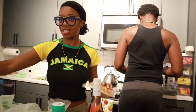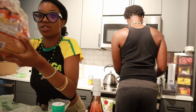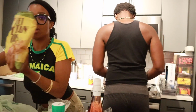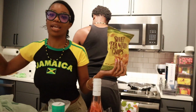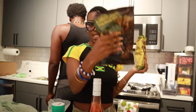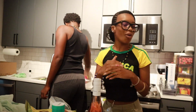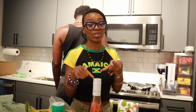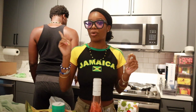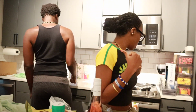Mango, Tuscan bread from Trader Joe's. Let me show y'all because these are some good stuff. Tuscan bread. And plantain chips. This is mine and this is his because he doesn't like the sweet, but I like the sweet. So this is the sweet, and this is non-sweet. And I also have to show y'all what I got from Marshall's and Target. But we're gonna start decluttering the table. We're gonna have lunch too, but at least I'm gonna start while he's doing what he's doing.